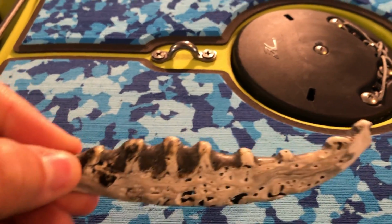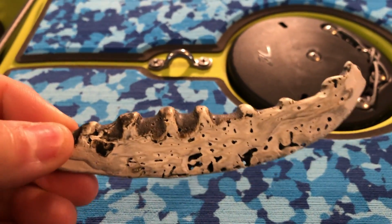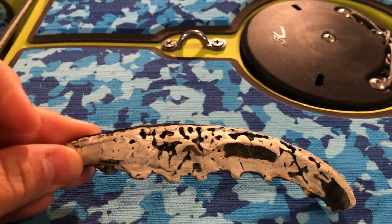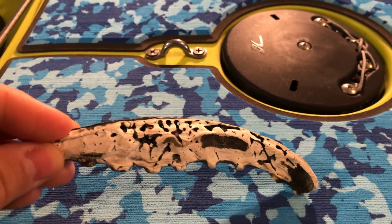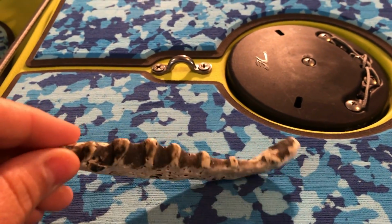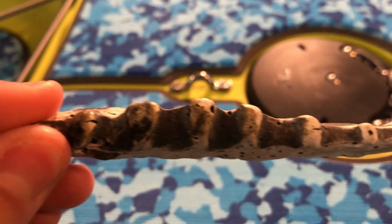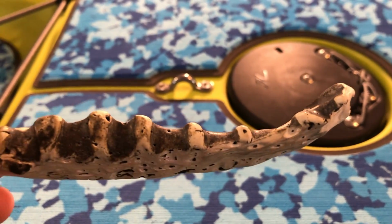So if you have any idea what this is, or pass it along. I just thought it was really strange. It's probably nothing, but it looks like a lower jawbone, possibly, of something.